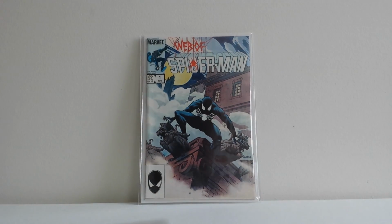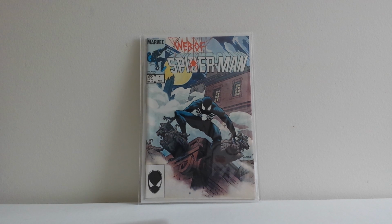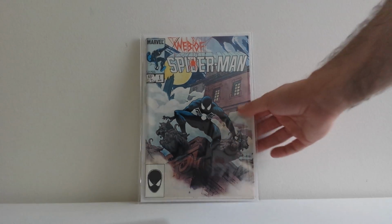And I upgraded my Web of Spider-Man number 1. Got a near mint copy here. I believe this was $10 after the sale. 10 to $12. And this is, as I've said before, my favorite cover of the Black Costume Spidey. And I just love Charles Vess's work, so I can't wait to get that one signed as well.